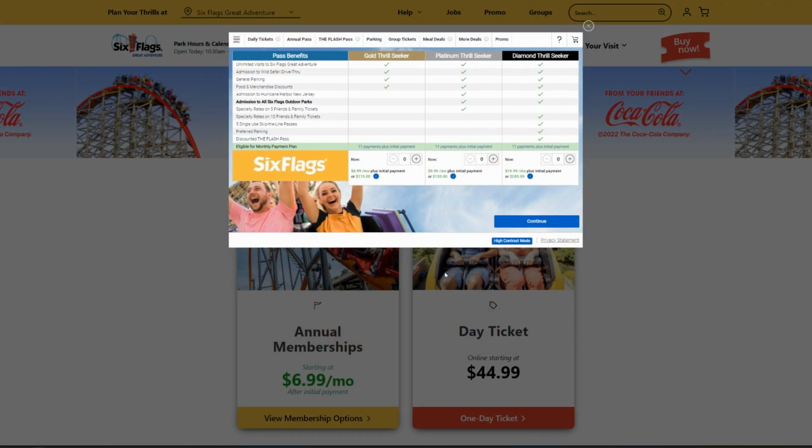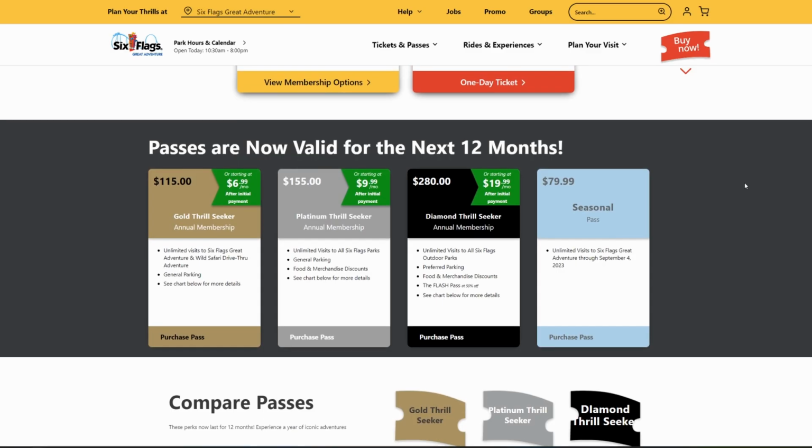And here we go. So we have three different types of memberships: the Gold Thrill Seeker, the Platinum Thrill Seeker, and the Diamond Thrill Seeker. We can also see them right down here, and before we get into anything, I just have to laugh because this is very, very eerily similar to this former membership program that Six Flags under its new leadership discontinued, and now it's back. And this looks so familiar to the old model, it's really not even funny.